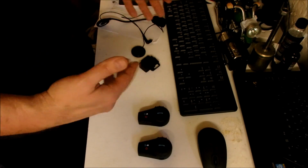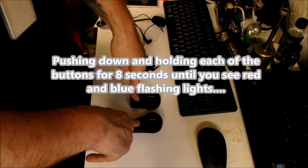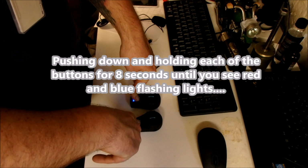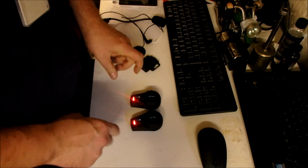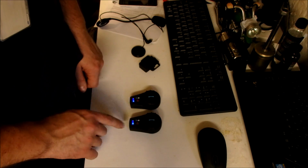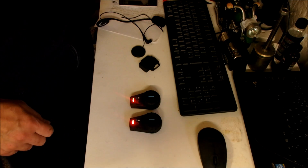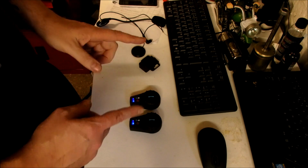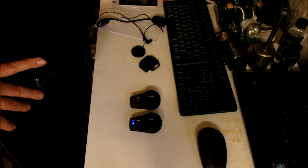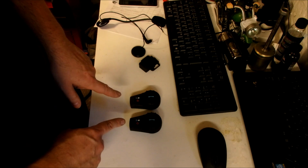Now let's discuss how they're basically used. You start them by holding one button down for 8 seconds. 1, 2, 3, 4, 5, 6, 7, 8. And what you'll end up with are 2 flashing blue and red lights. Then you press 1 and it will then search for each other, and they will go blue once they're paired. So you'll see that in a second. I'm communicating now. Right, so they are now paired and you'll get a flashing blue light.